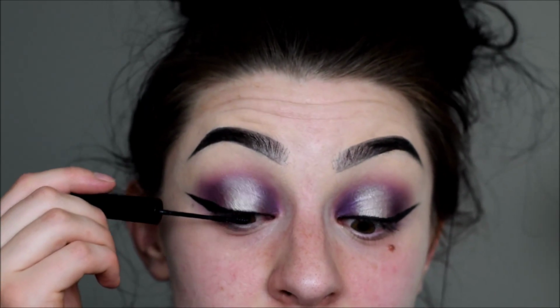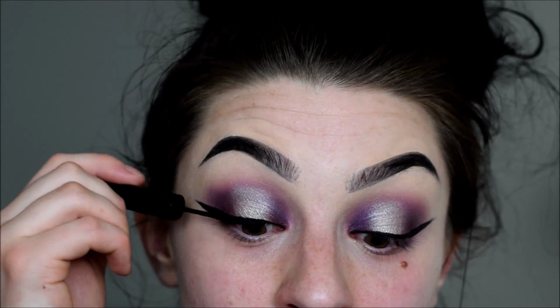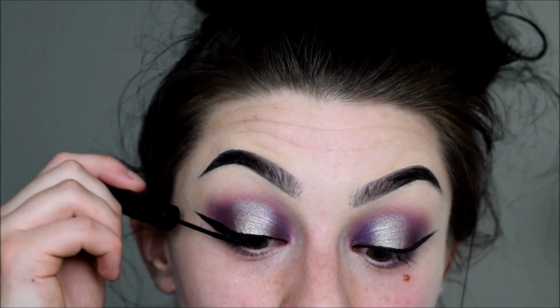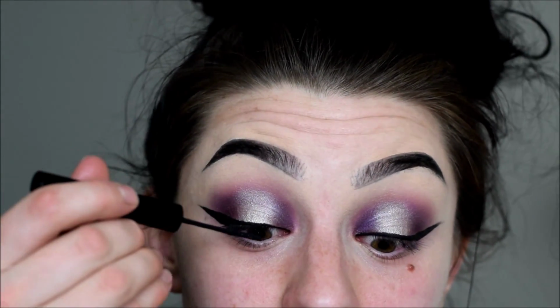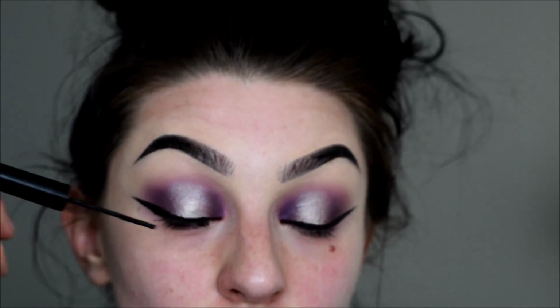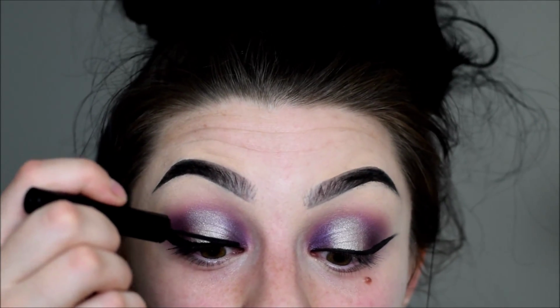I got the Skinny Mascara, which is just a super tiny little wand, and I really like smaller wands for mascara because I feel like I can get really close to the base of my lashes, so I wanted to try this one. I'm just going to use back and forth motions to really coat the lashes and add a lot of volume. And I really like that I'm able to get nice and close to my lash line. That's really nice.